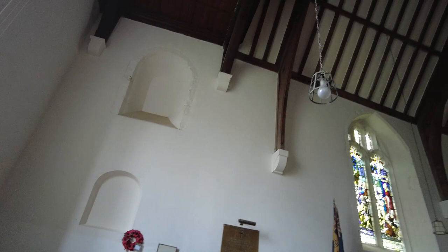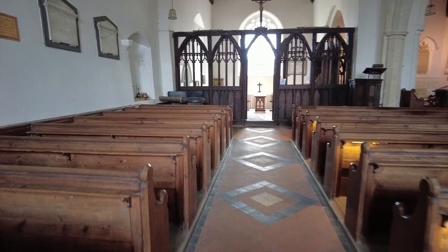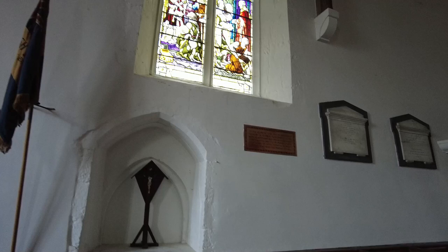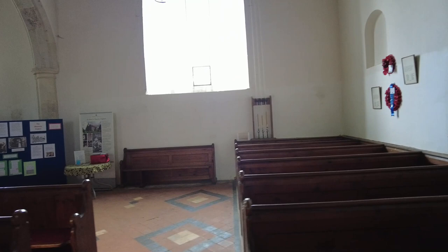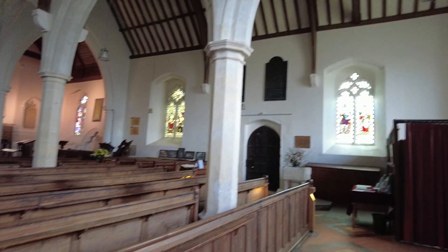Very high ceilings. Look at that window up there. It's beautiful. Very old. Just noticed how they can make out there the bell pulls there. As you can see, went all the way up to the tower. Beautifully carved arches there, all original. All these lights came on, they must be on the sensor.